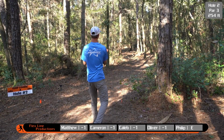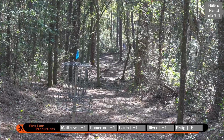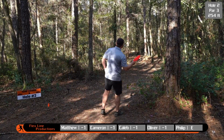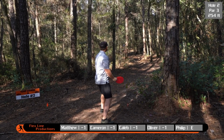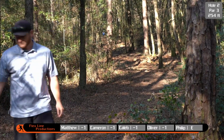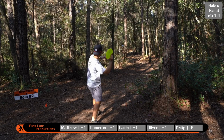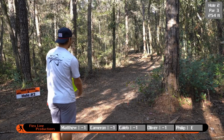Looks like Cam's doing the same thing, maybe an A2 or an A3. I believe that's his A3. Oh, man. Right down the middle. Giving it a really good run. You got Caleb here with a Justice. A little overcooked. He's going to be kicked on the right side of the fairway. He's going to have about 205 feet to the basket for his up and down. And I believe this is an A2 or A3 from Oliver as well.